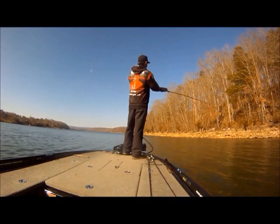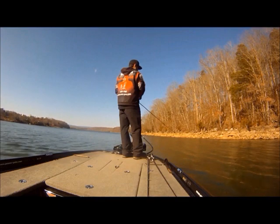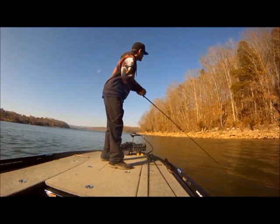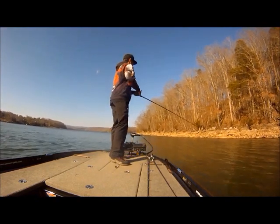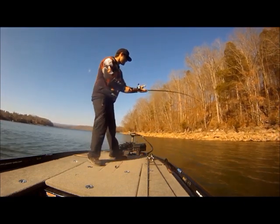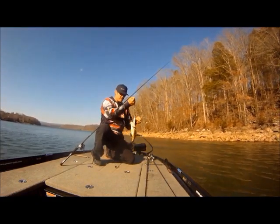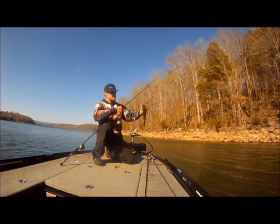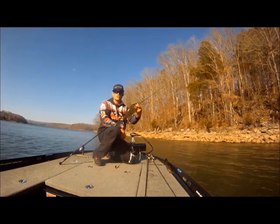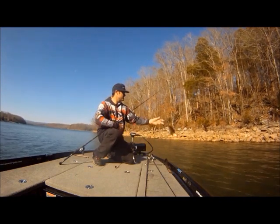You had one chasing? Maybe this is the catch. Not a big one, though. You're on GoPro. First one of the day that was kind of small. It doesn't usually happen with swim bait. Usually the swim bait's gonna catch the big ones. This is like a 13 incher. Still got a big belly, but we'll still take it.